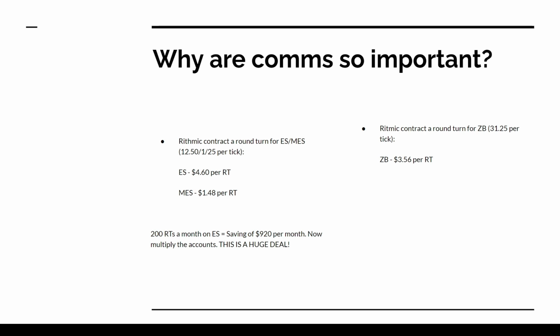So if we take the 200 round turns a month and we times that by the round turn cost on ES, which is $4.60, that equates to $920 a month. This is on one contract. Okay. Now, if you multiply that by, say, your copy trading accounts, you're going to be saving thousands and thousands of dollars or pounds a month just by not paying commissions, you know, because commissions for a retail trader is literally a lot of the time why they're break even, because they're much, much higher.